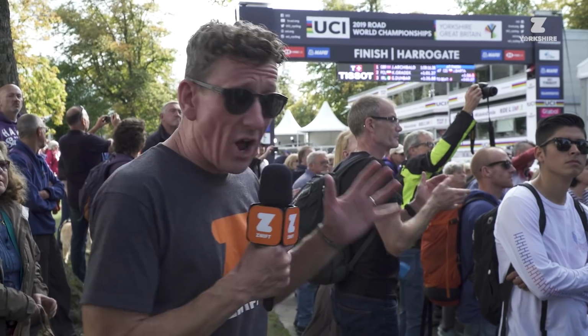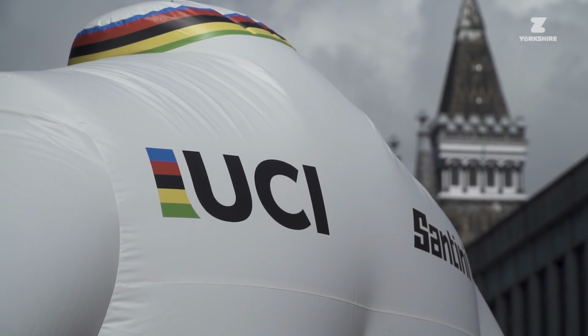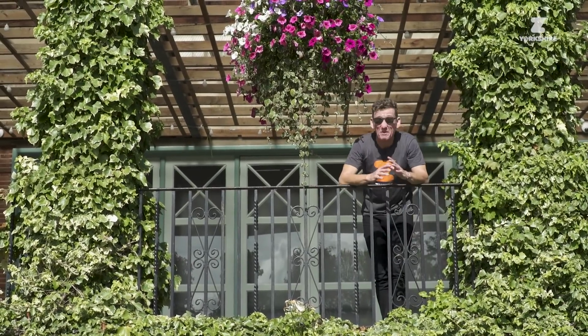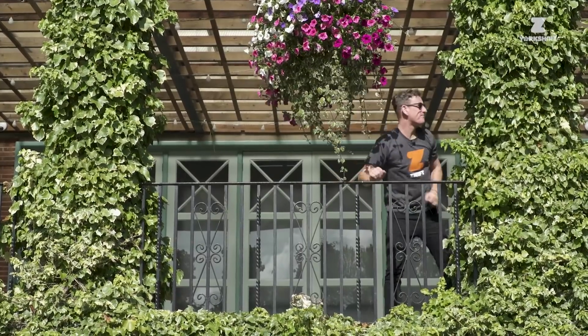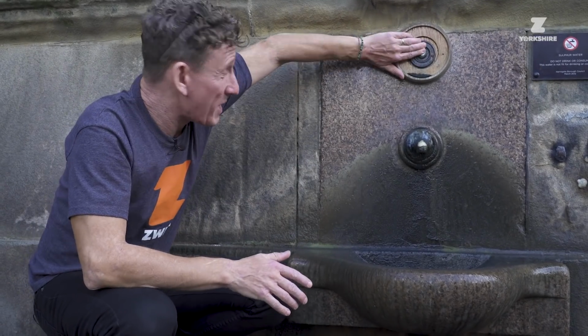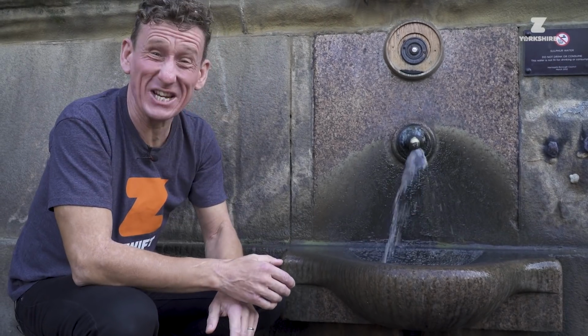As you can see, I'm right on the finish line here in Harrogate. But what is it that makes Harrogate so special? Well, I took a mini tour of this beautiful spa town to tell you. The beautiful Valley Gardens, over 17 acres, containing the most amount of mineral springs in any known place. The Royal Pump Rooms, built in 1842 and home to the strongest sulphur well in Europe.